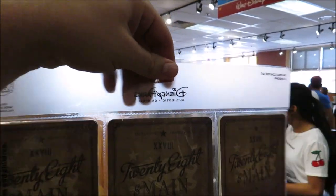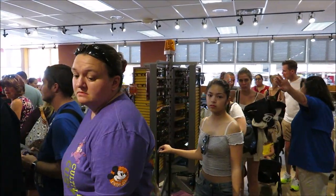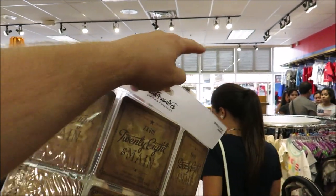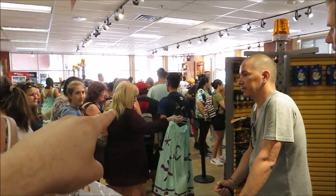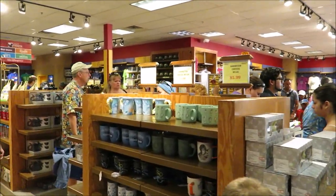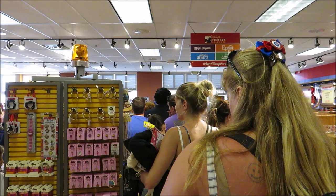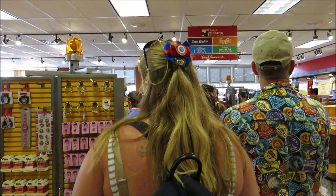Gotta get in line now to get these coaster sets and to get my hat. And uh-oh, they're shifting the line. Everybody was curling up and going that way in line. The line was over on that side. Now they're shifting everybody to get in line and go all the way back to the end of the store. Just gonna get in place now. And this is where I start. It is 3:19. Let's see how long it takes for me to get up to the cash register.